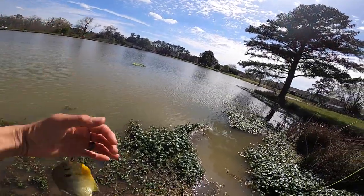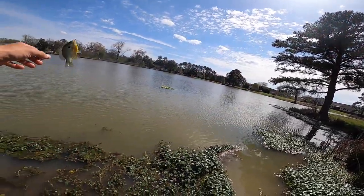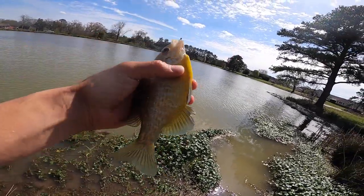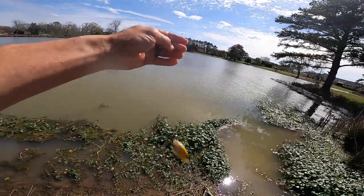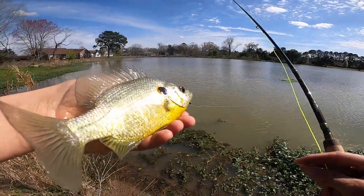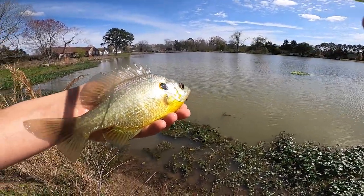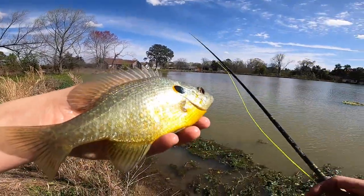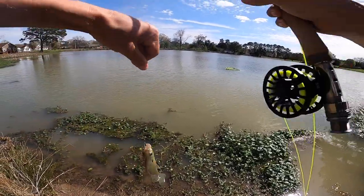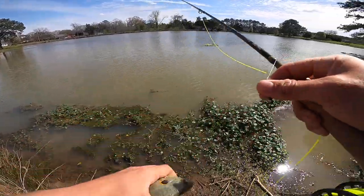What a nice one. Not as big as that last one, but it's definitely a good one. Ooh, feisty. That's a redear shell cracker. I think that last one was too. He just wasn't as bright as this one. Look at that. So pretty. Just a gorgeous fish right there. All yellow. That's amazing. Okay, two good ones. Gonna get a few more. See you, buddy.